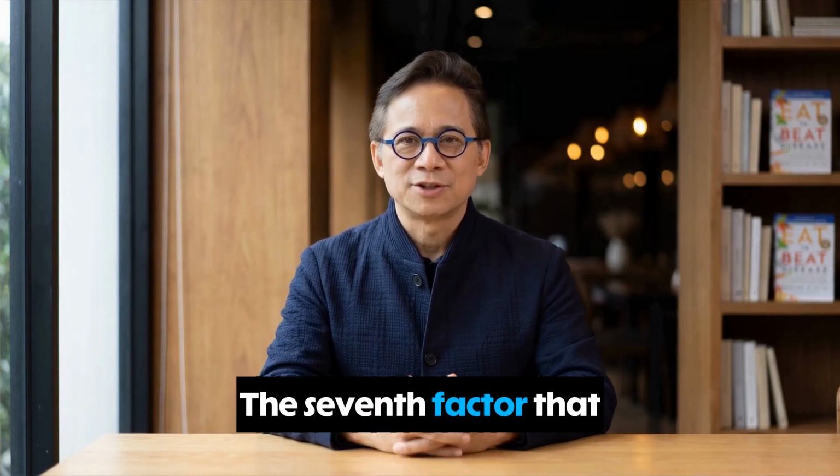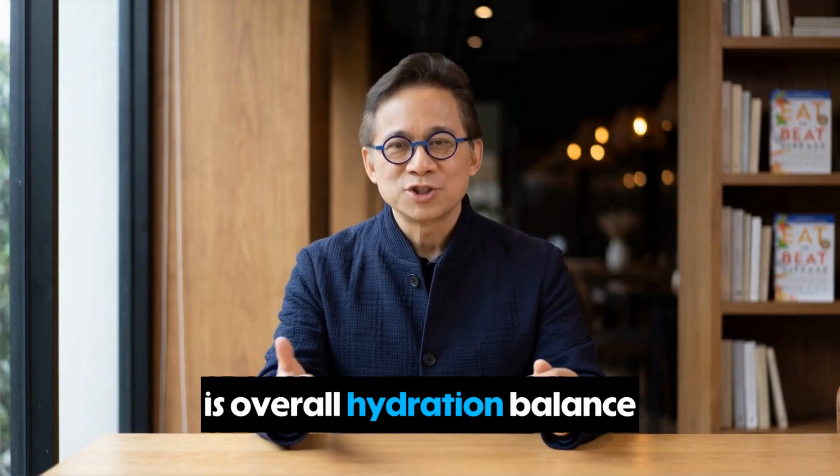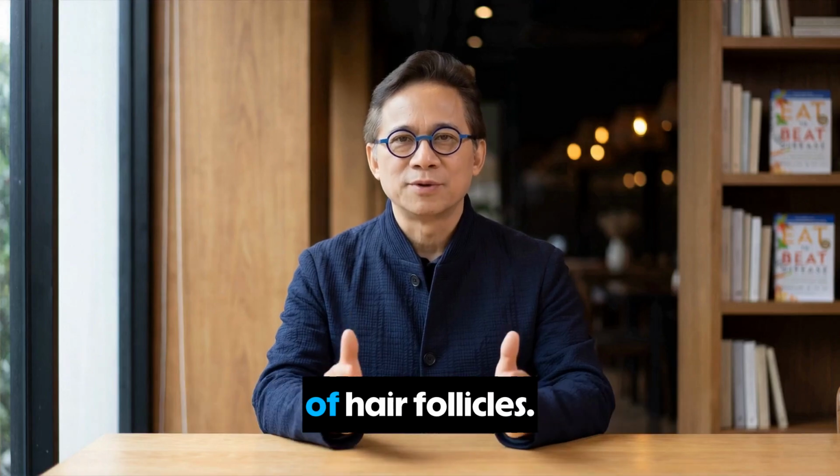The seventh factor that ties into slowing down or influencing gray hair is overall hydration balance and how mineral-rich fluids support the internal environment of hair follicles.